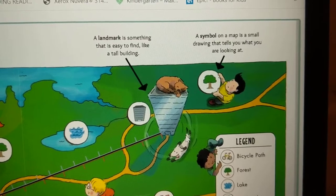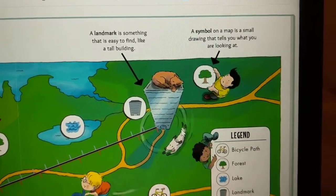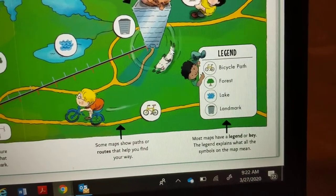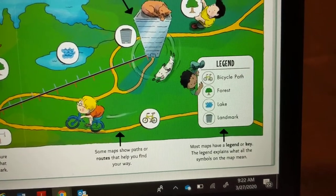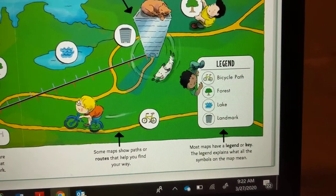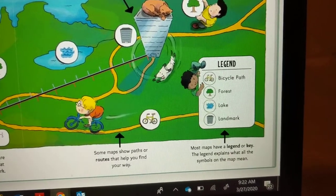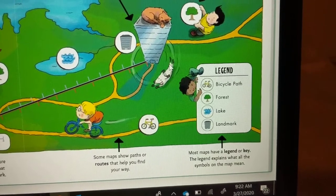Here's symbol. We've talked about symbol this week. A symbol on a map is a small drawing that tells you what you are looking at, which goes along, of course, with our map key or legend. That's just a different word that also means map key. Most maps have a legend or key. The legend explains what all the symbols on the map mean.